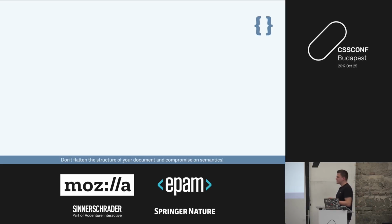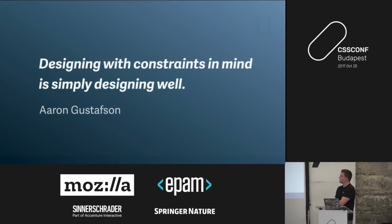It's important that we as designers and developers don't just design and make websites for the way we are using it. We must not assume that our users are using a certain operating system, input device, browser, or device. And as my mentor Aaron Gustafson said, designing with constraints in mind is simply designing well.